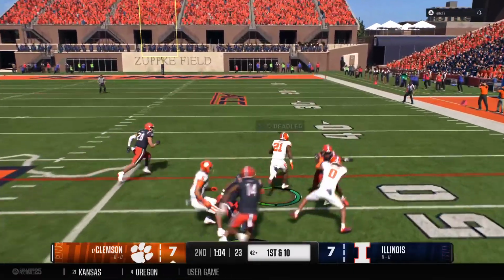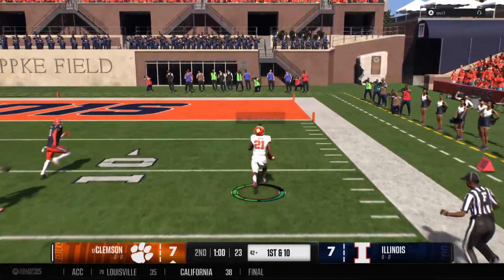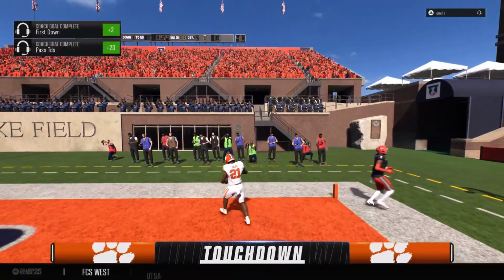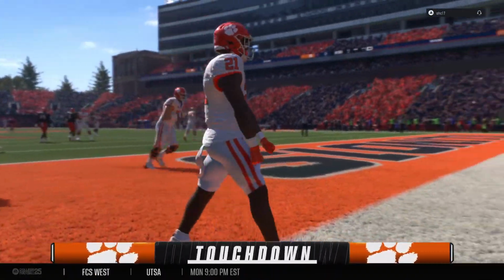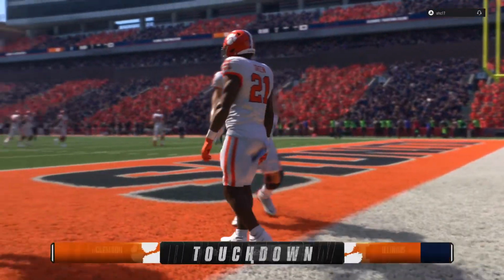Caught in the backfield, it's Green. At the 45, on his way. All kinds of running room. And he motors into the end zone. Touchdown, Tigers. And I just love the execution by this offense.